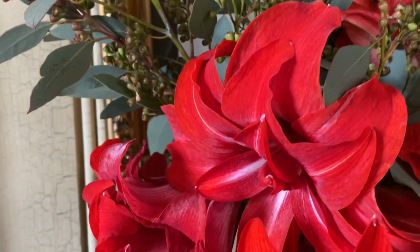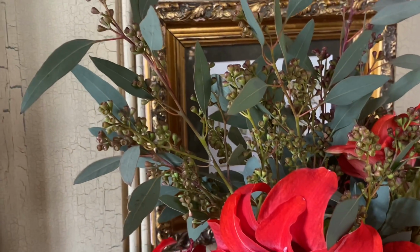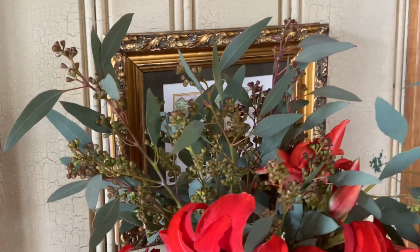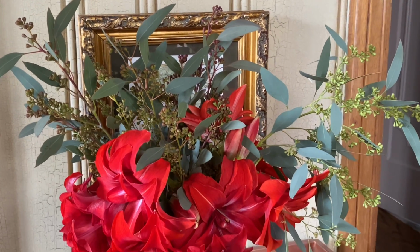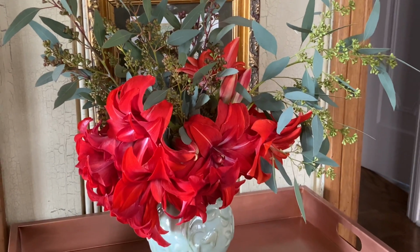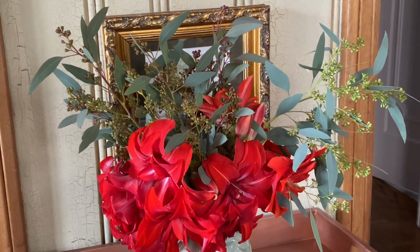And then I just have them in a vase along with some of this seeded eucalyptus that I just got at Trader Joe's. Practically every time I go to Trader Joe's, I get seeded eucalyptus. I absolutely adore it. I love its arching form. I love the berries. I love the gray color to it. I just love everything about it.